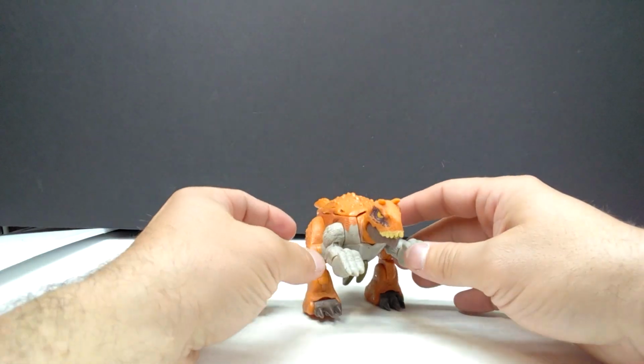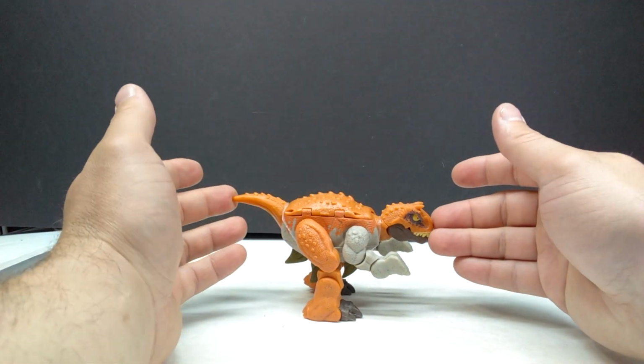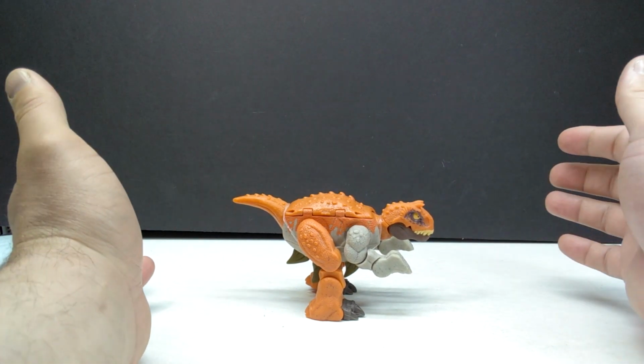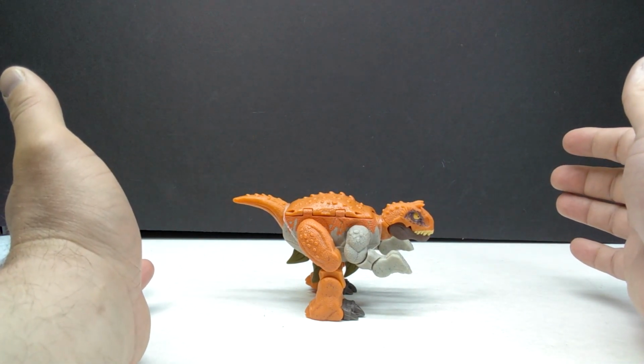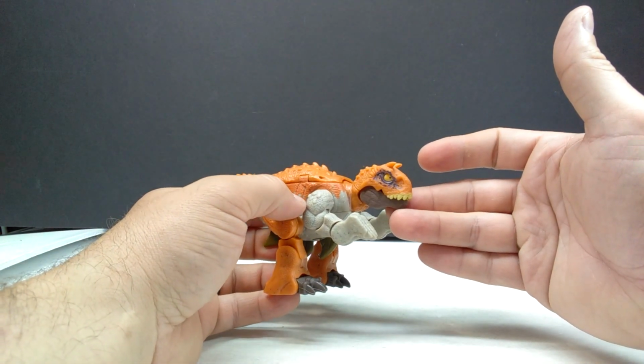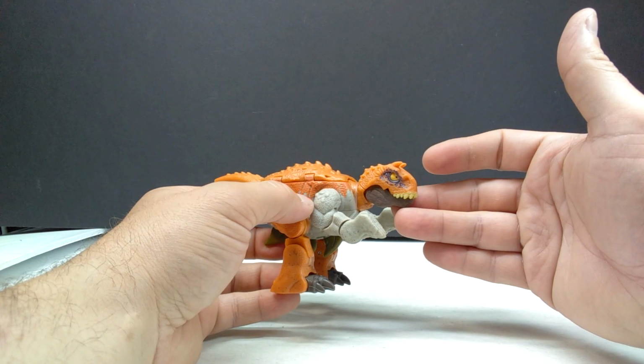But again, it looks a little better, I think, than the T-Rex and Ankylosaurus set did, just because I feel like the actual detailing looks a little bit higher quality, a little bit nicer on the Carnotaurus compared to the way it looked on the T-Rex. So let's jump to a closer look at it and check it out.